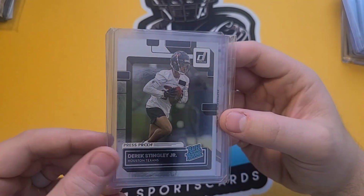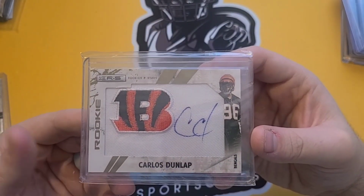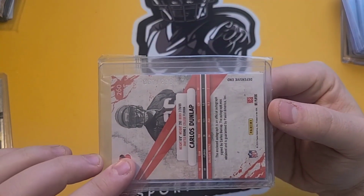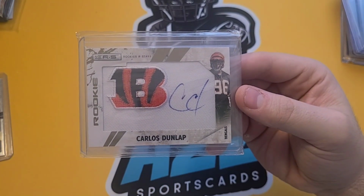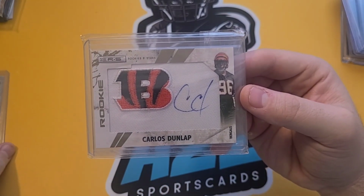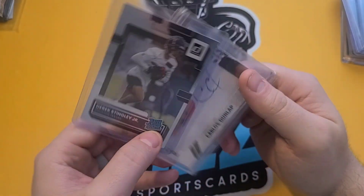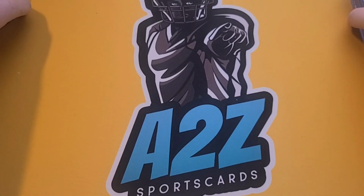He gave me this Stingley Jr. from Press Proof, and this Carlos Dunlap on-card auto, which was pretty sweet. Good defensive player, numbered out of 299. Very cool. I think he was in fourth grade, but he had some great cards too. But he liked Chris Olave, and we worked out this pretty good deal. And I ended up getting rid of my Ben Roethlisberger and walking away from trade night with some cash for our next card show.